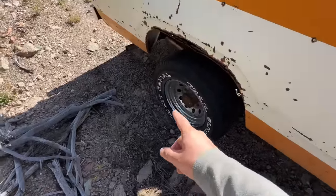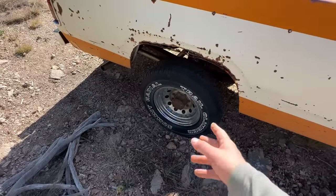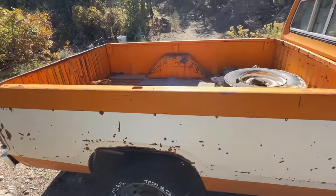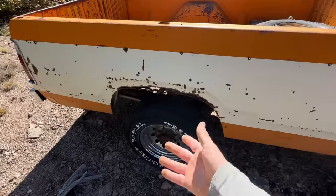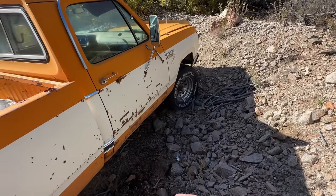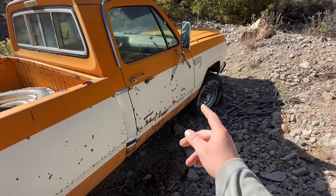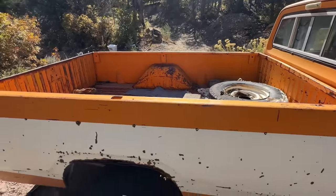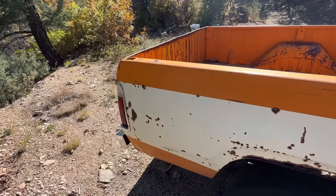Tires are aired up because since he just bought this property, he said, I was going to mess with the truck and I aired up the tires, but I never messed with the motor and I've got too many projects. He's got a lot of other things on this property that came with it that he's trying to sell. He aired the tires up and that's it. They're holding air, which is cool because I don't think I can get the tires off where this thing sits. So I'm very, very glad that these hold air, because at least if I get this thing running, I can drive it out of here to a better spot to mess with the tires.